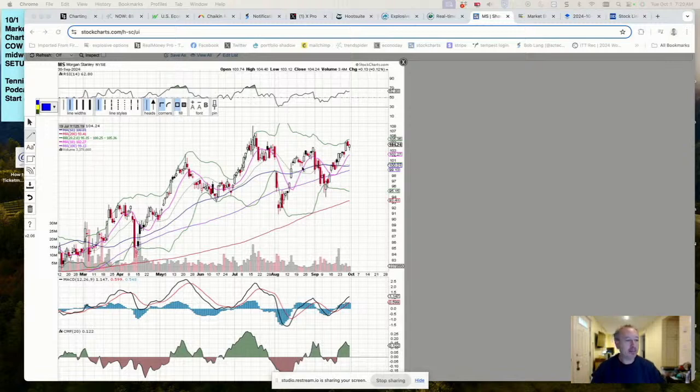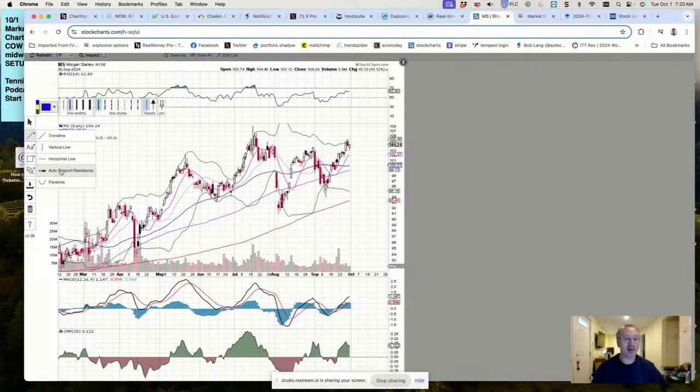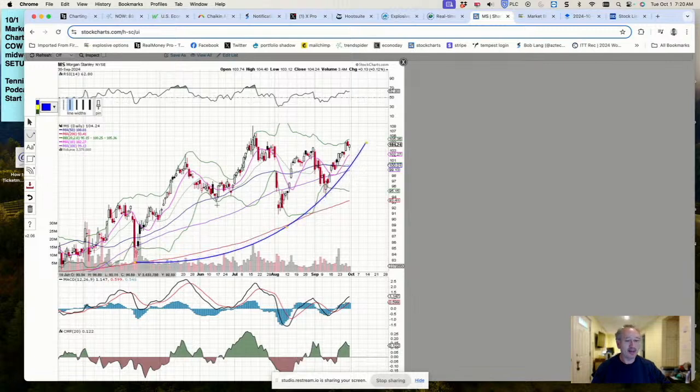As we know, what is our definition of an uptrend? It's a series of higher highs and higher lows. And we can see that that's pretty much been the case here for Morgan Stanley since the middle part of May, where it made a bottom here in the low 80s, and it's made a little bit of a higher low in August and a little higher low in September.